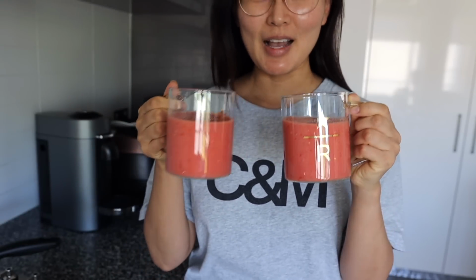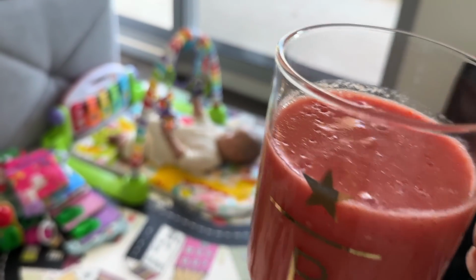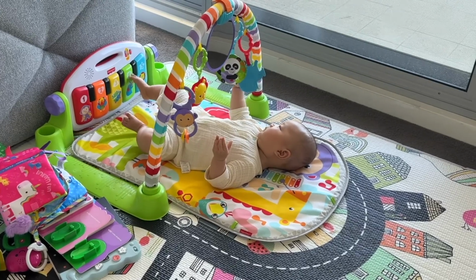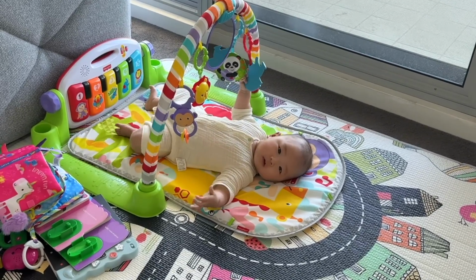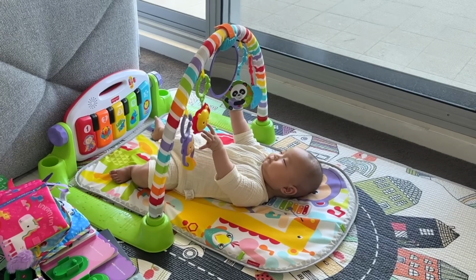Hubby has a day off today, so I made 2 cups. So yeah, let's start the day. So I usually have my tomato juice while watching over baby C playing on a piano gym. She loves the thing and she's now really strong, grabbing onto all the little hanging toys.